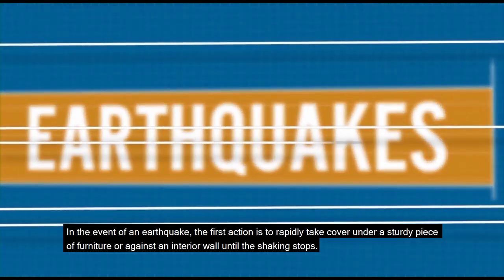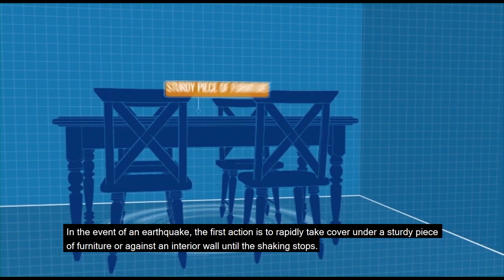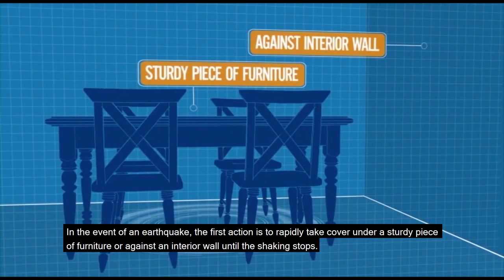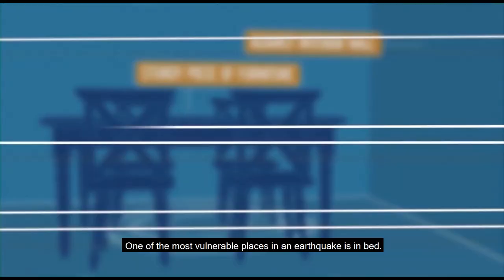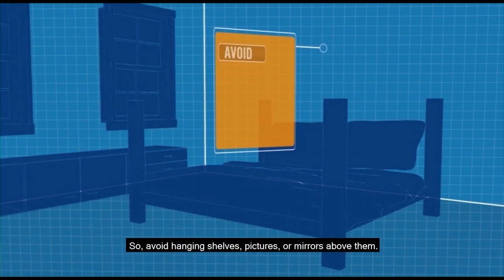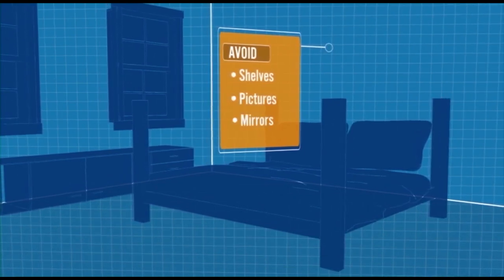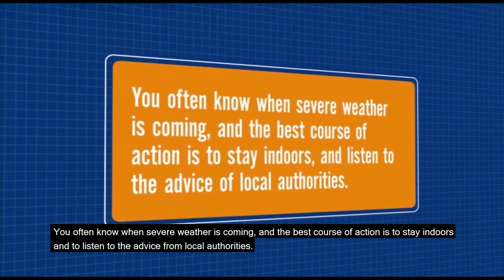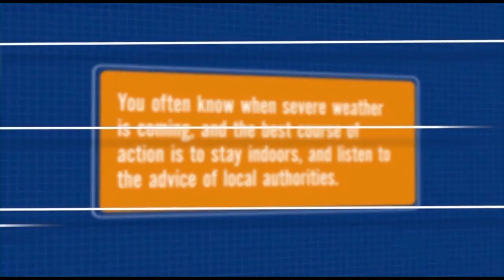In the event of an earthquake, the first action is to rapidly take cover under a sturdy piece of furniture or against an interior wall until the shaking stops. One of the most vulnerable places in an earthquake is in bed, so avoid having shelves, pictures or mirrors above them. You often know when severe weather is coming, and the best course of action is to stay indoors and to listen to the advice from local authorities.